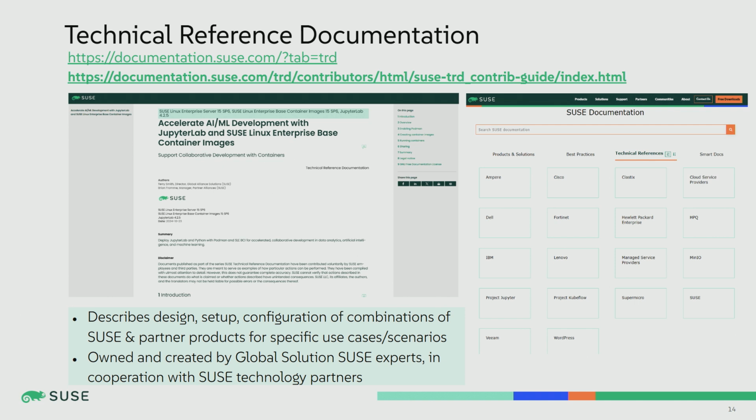There's also a contributors guide published, available from our doc portal, where you can take the information and create a paper. Usually you don't do it alone before talking to us, but the option exists also.